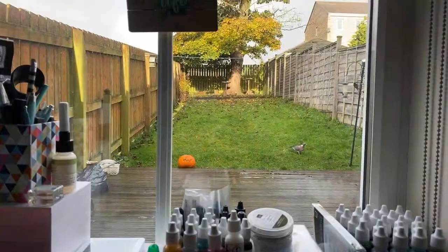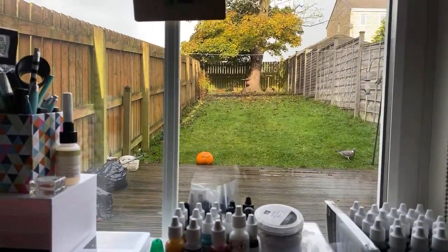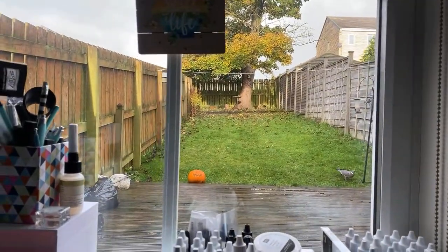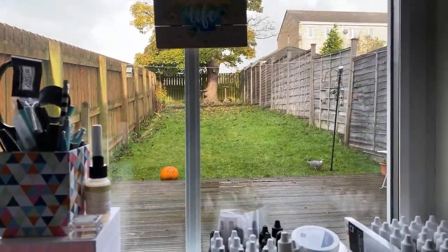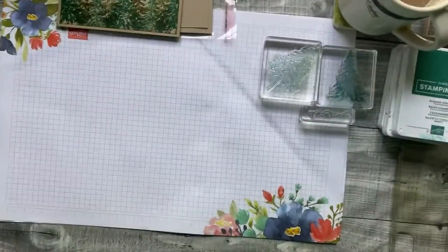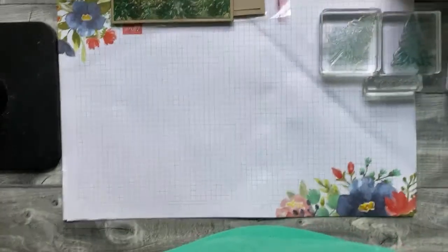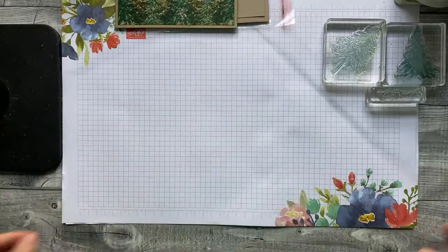So I'm going to turn the camera around because I need to get a better way of doing this. Look, that wood pigeon, he's always there. And I put the pumpkin in the garden because apparently the squirrels, like, oh, the starlings are on the bird feeder there. Look, and the wood pigeon's always there. So anyway, let's do a little bit of crafting this morning.